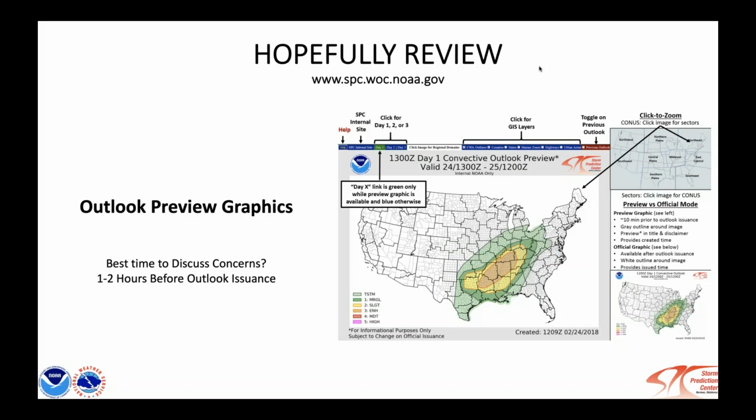But anytime we discuss the Outlook preview graphic, it leads to the discussion of if a field office has concerns about the current ongoing SPC forecast, when is the best time to raise those concerns? The best time to do that is 1 to 2 hours before an Outlook is issued. Generally speaking, that last hour, the ball is set, or the die is cast, the ball is in motion, whatever metaphor you want to use.